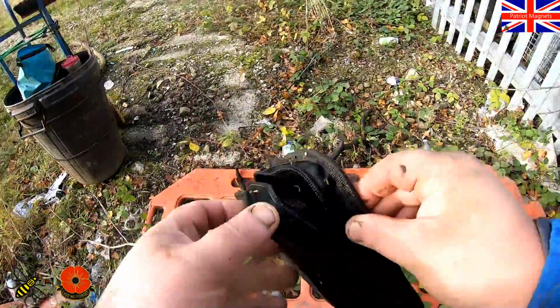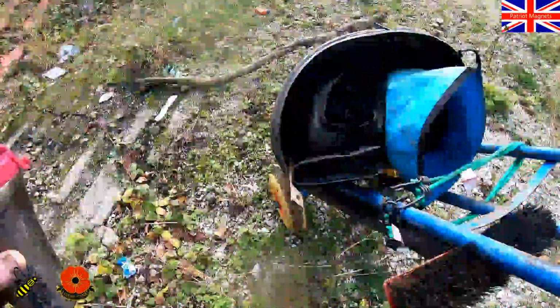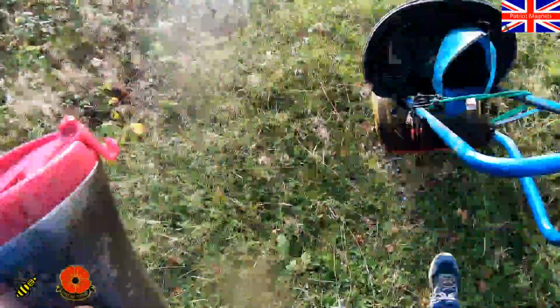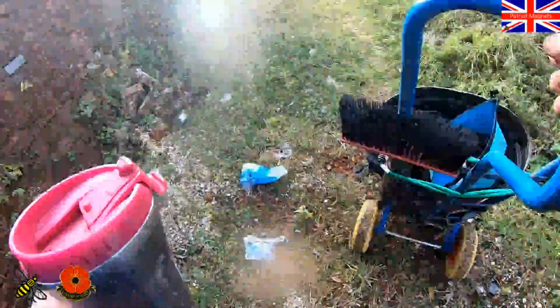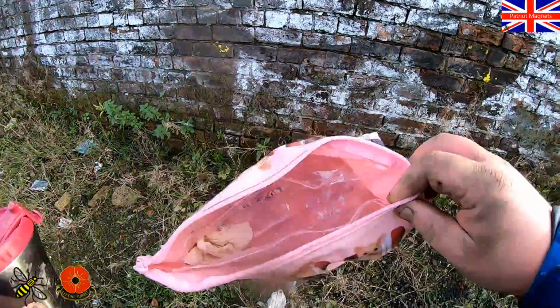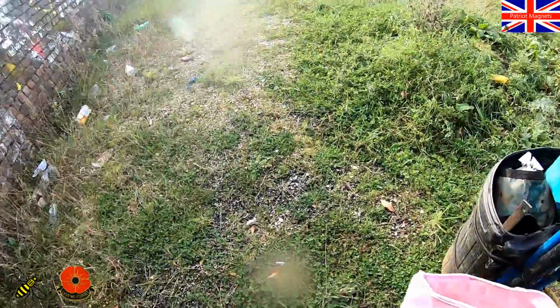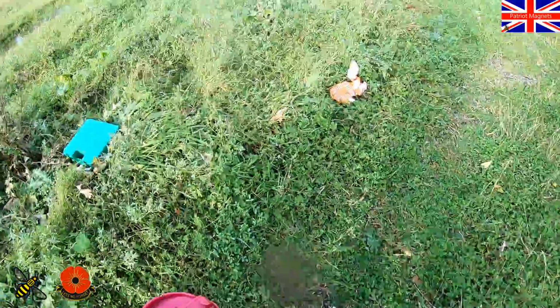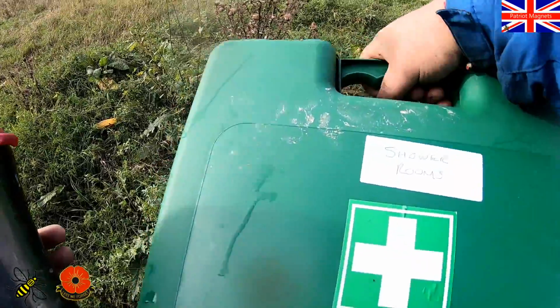And it's empty. Look at all them little babies in there. Anyway, we'll get rid of it. Someone's bag, some stuff in it. Nothing in it. Shower rooms, medical set.